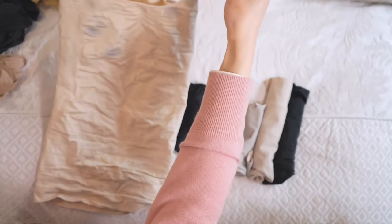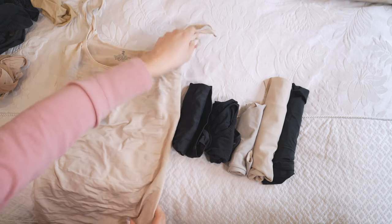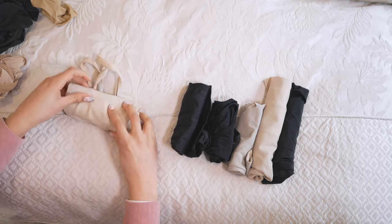This shapewear is the only one of its type. It is great for date nights and when wearing hugging dresses. It has ink stains on it, but I'm not bothered as it is never seen on the outside of the clothing. So folding it in half and then rolling up.